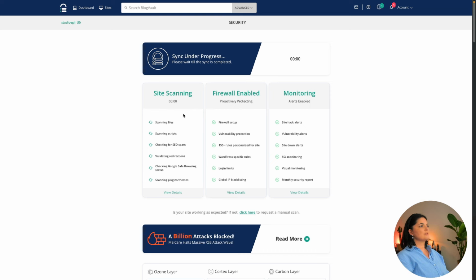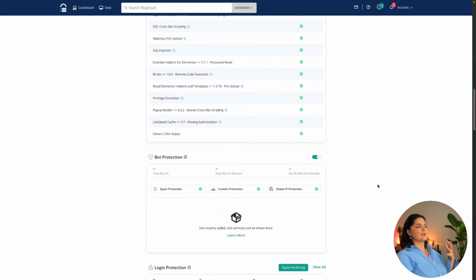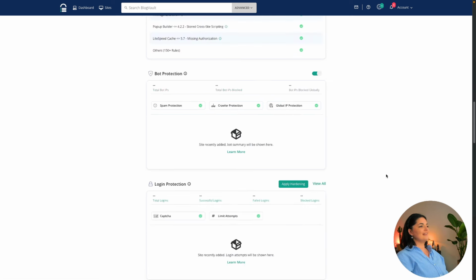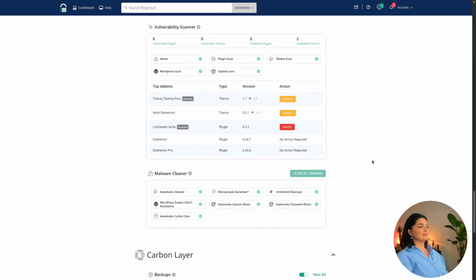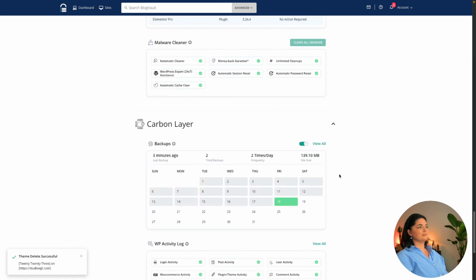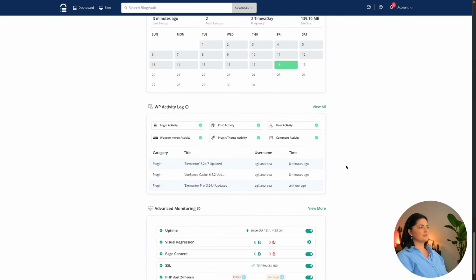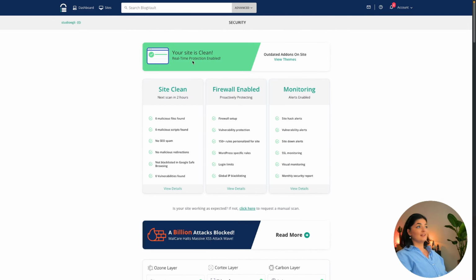Scanning files. So this is always looking at your files, looking at everything that is happening to your website. So this is something interesting. Ozone layer. Okay, I like the name of that. And you get here a report of everything that is going on with your website. As you can see, we have to update 2 plugins and the theme has been deleted. This is great. Wow, this report is quite advanced. I have no idea what some of these features mean and do, but the report is that the site is clean, real-time protection enabled, and everything is working as it should, which is fantastic.